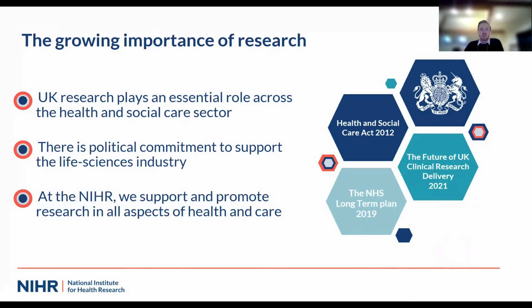But before I dive right into that, I just wanted to provide a little bit of context and background regarding the UK's research landscape, which is very much fully embedded across the whole of health and social care spectrum. And really, this has all been made possible through a really strong government commitment in a number of different ways, including financially, to support research and the life sciences industry as a whole. And as you can see there in the infographic on the right, there have been a number of different guidance documents and publications that have been written and issued over the years to really set about a framework and a vision for which the UK can be a leading part of the global clinical research landscape.